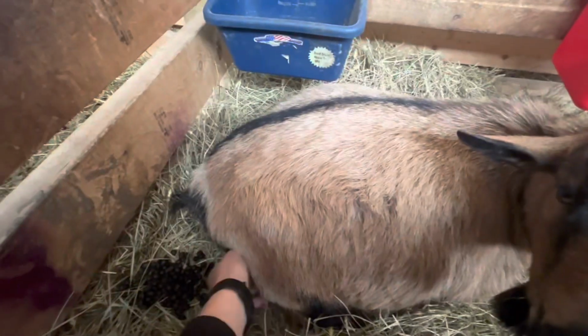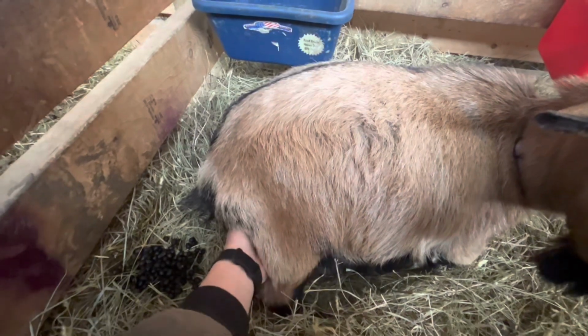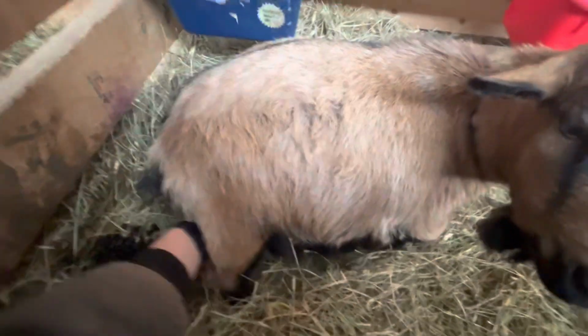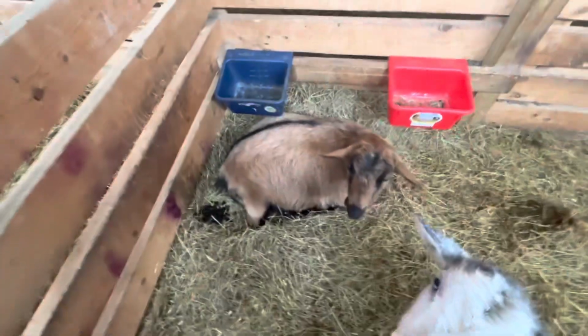I can't feel her udder or anything to see if she's really started to udder up. It's difficult. I don't want to make a judgment call when she's laying down and everything is kind of squished, but her udder feels pretty tight. But she could just be laying on it on one side and pressing it out.